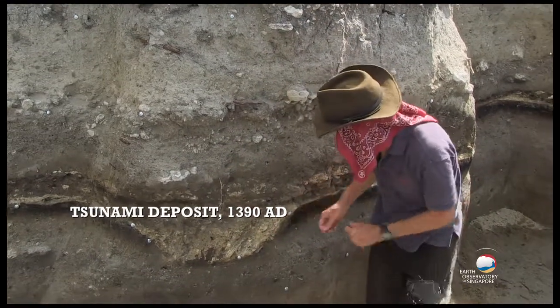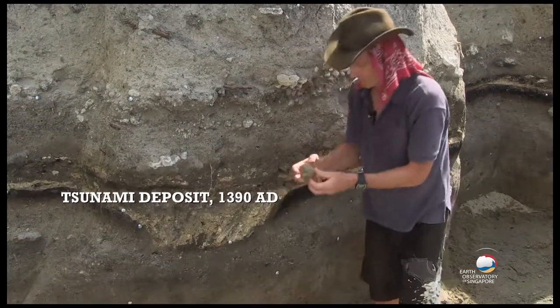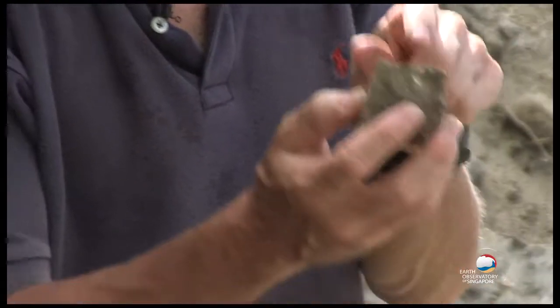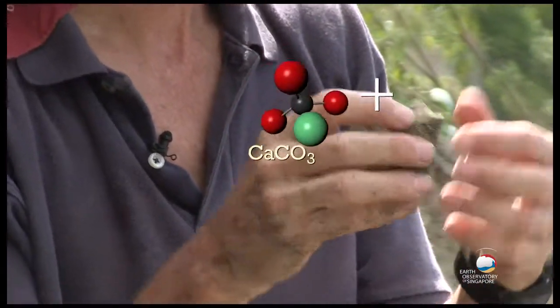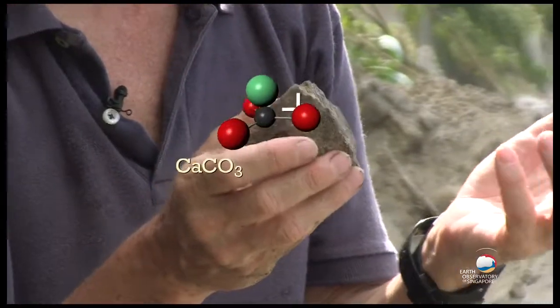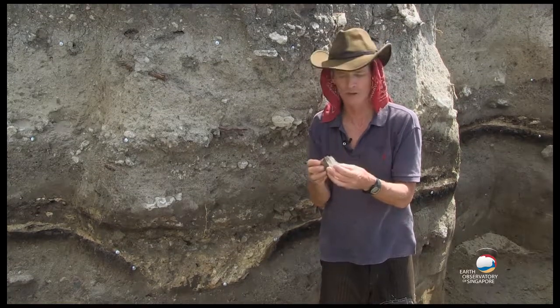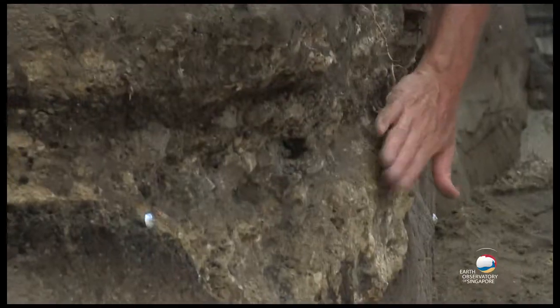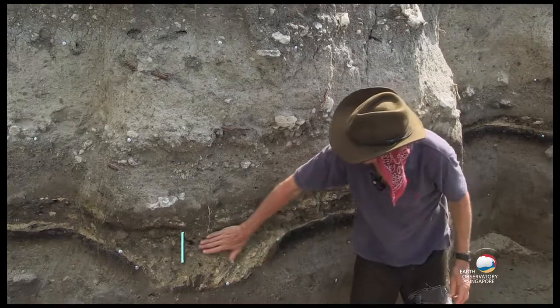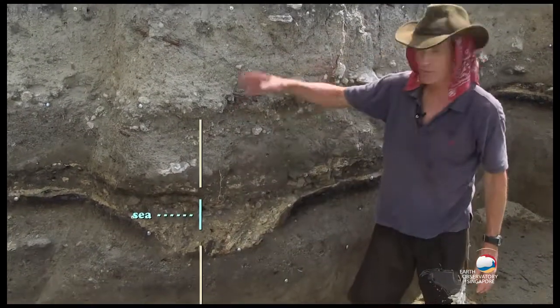And you can see, in fact, here's a piece of coral that was thrown up. So we can actually take this sample, look at it geochemically, and we can tell, in fact, that it was alive about the time of that earthquake and that tsunami, about 1390 or so AD. So about the time of the very beginning of the Ming Dynasty. So this is the only rubble we have that actually comes from the sea. Everything else here and here all comes from the mountains.